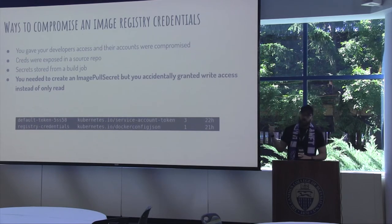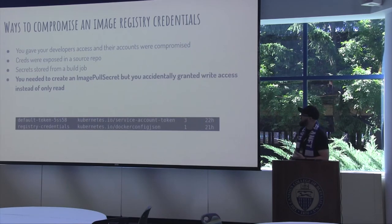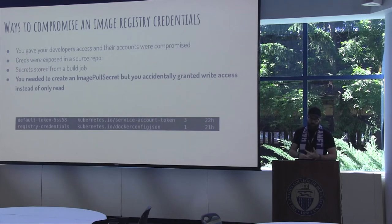Why this is a realistic attack scenario is because this happens like 50% of the time to me when I was on pen testing. There's a bunch of reasons that you get image registry credentials. It could be you gave developers access and their accounts were compromised. That's kind of what's happening here.